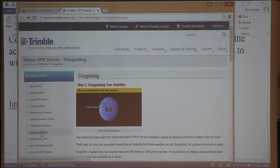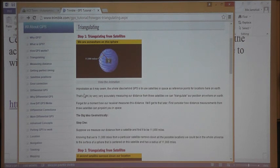You can go to many different aspects of GPS. Why GPS? What is GPS? Oh, triangulation. Step 1 in triangulation. Improbable as it may seem, the whole idea behind GPS is to use satellites in space as reference points for location here on Earth. By very accurately measuring our distance from 3 satellites, we can triangulate our position anywhere on Earth. Forget for a moment how our receivers measure this distance. We'll get to that later. First, consider how distance measurements from 3 satellites can pinpoint you in space.